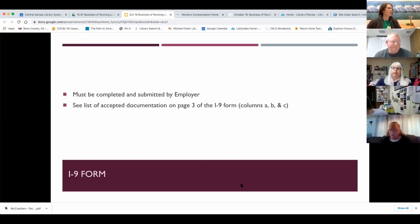All right, we've already talked about the I-9 form must be completed by the employer. I have "submitted," but I'm going to take that off because it just needs to be completed by the employer. And then page 3 of the I-9 form has the documentation list of what counts for what.